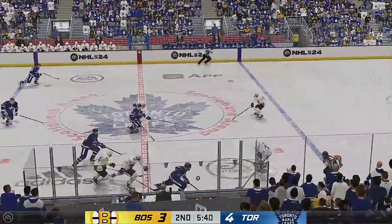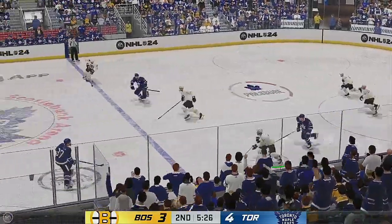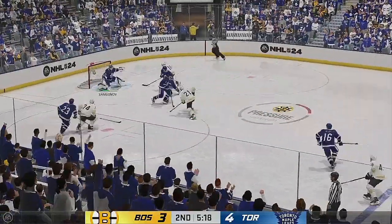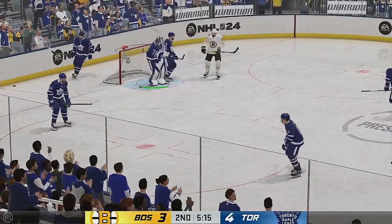Samsonov's been dialed in right from puck drop, James. I mean, he's made the key saves that he needs to make, and it's all about a goaltender managing the momentum swings of the game. The timeliness of the saves has really given his team an opportunity. Fires it, and there's the save on the play. Covers it up, and we'll get a stoppage in play.